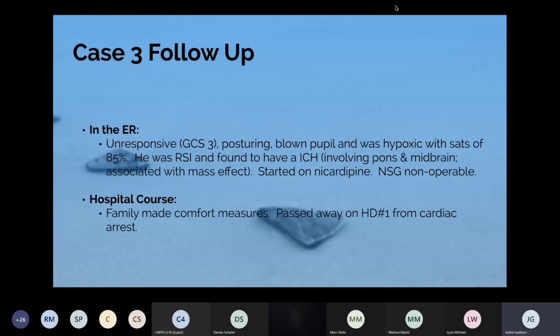Upon arrival to the hospital, he continued to have a GCS of 3. They noted he was posturing, that his pupil was blown, and at that point he was identified as hypoxic with a SAT of 85%. He was RSI'd and sent to a CT scanner where he had a pretty devastating intracranial hemorrhage involving his pons and midbrain with associated mass effect. He was started on a nicardipine drip. Neurosurgery was consulted, and they said that this was non-survivable. He was admitted to the hospital. His family was contacted, told of the situation at hand, and they made him comfort measures, for which he passed away within the first hospital day stay.